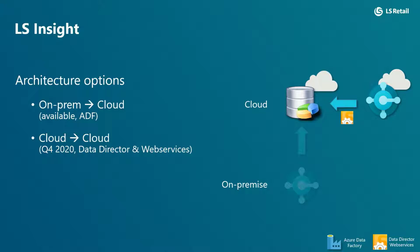For LS Central in cloud, we need a different approach because Azure Data Factory cannot read from LS Central's database tables directly.